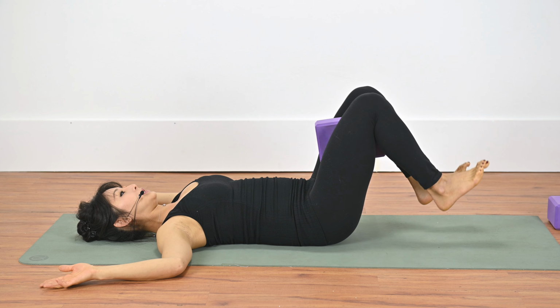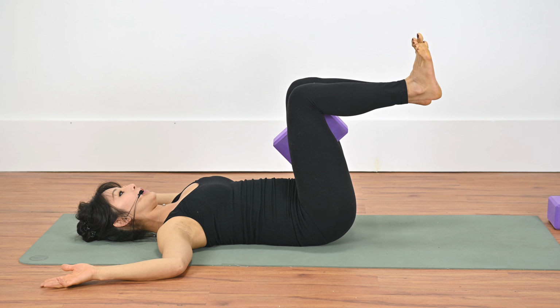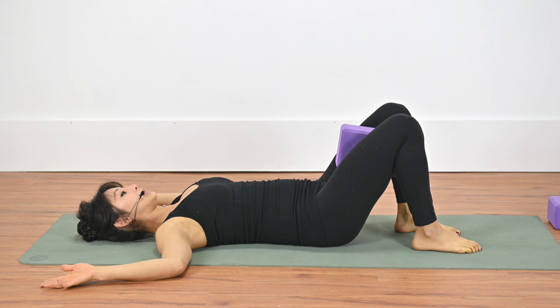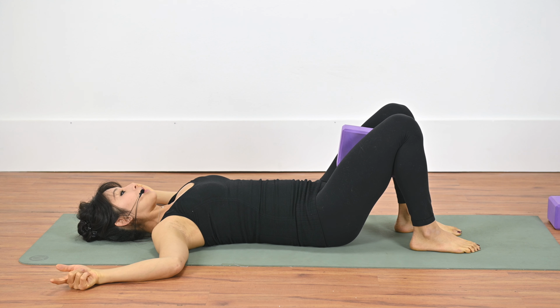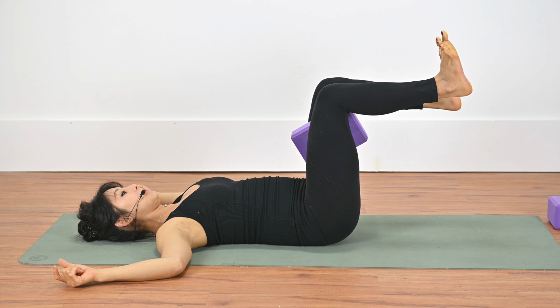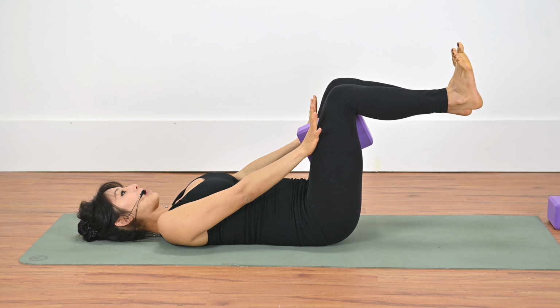So I hope you're not going too fast. These are slow movements, isolating your muscles. Isometric small movements. Awesome. All right, good. Last one. Last one on your back at least. Keep your block between your thighs. Come back to reverse tabletop. Suck your belly in, flatten your lower back, and place your hands on top of thighs, okay?